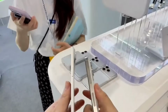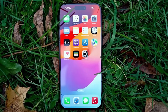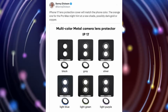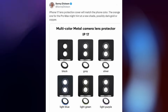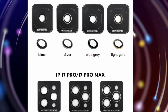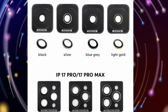When it comes to the iPhone 17 Pro and Pro Max, there is quite a degree of agreement amongst rumor generators. According to Sonny Dixon on July 14, the list of Pro-specific hues includes black, gray, silver, dark blue, and orange. The assortment of colors was derived from a lens cover. Of the group, orange looks strange, but Dixon stated it may be deemed dark gold or copper instead to retain the rich color pattern Apple utilizes for its premium models.